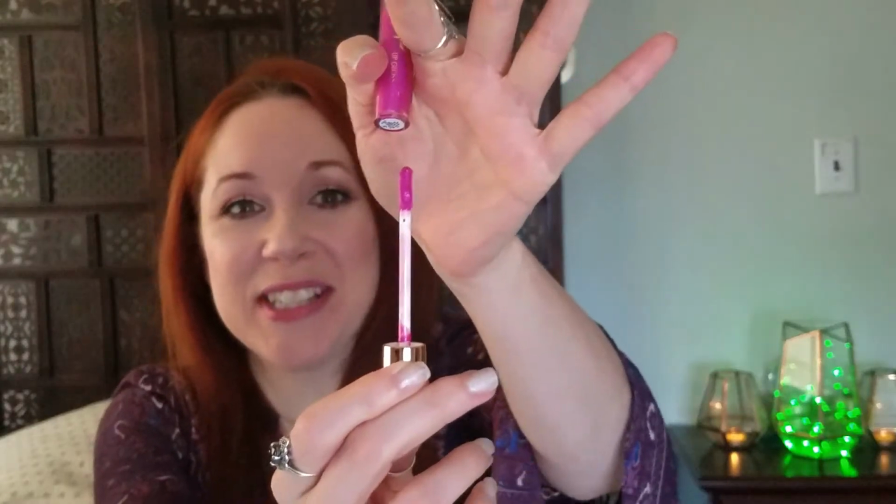So next up is Josie, a purpley pink color with a little bit of blue and gold in there. It's really complex and quite nice. I've worn this one actually quite a lot. As you can tell, it's one of my favorites. And there's the doe foot in case you want to see that.